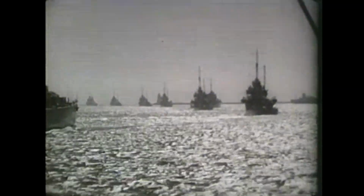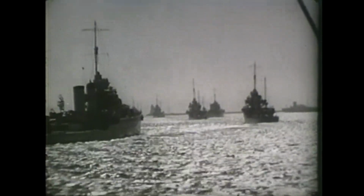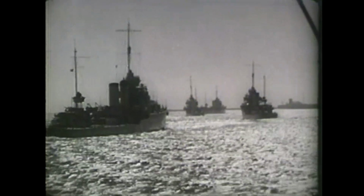As the Japanese convoy continued its slow progress towards Guadalcanal, additional forces were sent to support it, including the battleship Kirishima and several heavy cruisers. Some of these bombarded Henderson Field, whilst other vessels took up station to protect the convoy against surface attack.